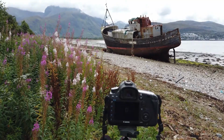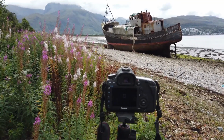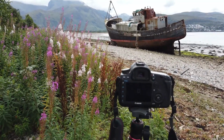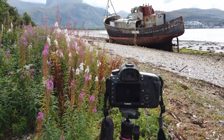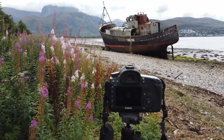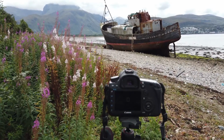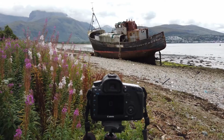Okay, so yeah, I quite like this angle. You've got these plants. I have no idea what they are. These things here, which make for quite nice colourful foreground interest against the really dark mountain and the grey clouds, and obviously you've got the ship there.